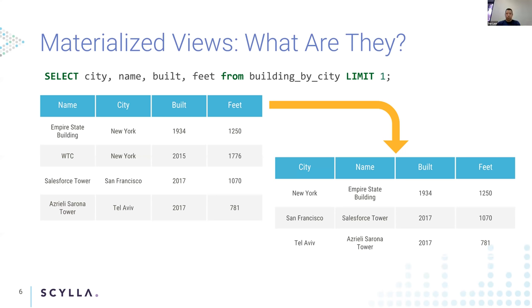We can see a real example in here with mock data from what will be in a table like that. Once again, I have a list of buildings, and I know that the Empire State Building is in New York. I know that the World Trade Center is in New York. The Salesforce Tower is in San Francisco, and so on and so forth. It's very hard for me to query buildings by city in that table.